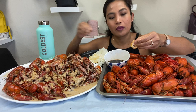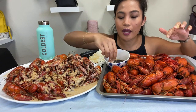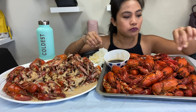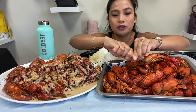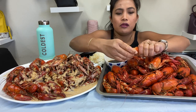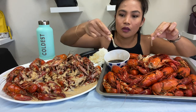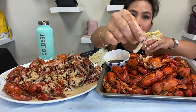You're big. I know some people just suck the head. I don't like to do it, because the stomach is in the head and I don't want to pop it. There's so much stuff in the stomach and I don't really want to eat that part. This is so good. Some people just throw this away, but there's so much butter in there.